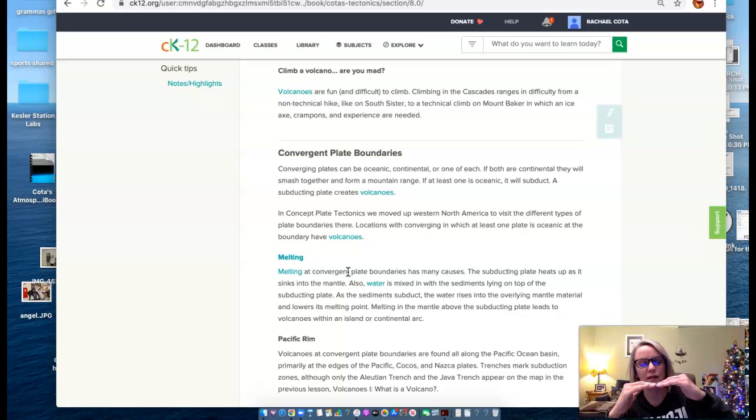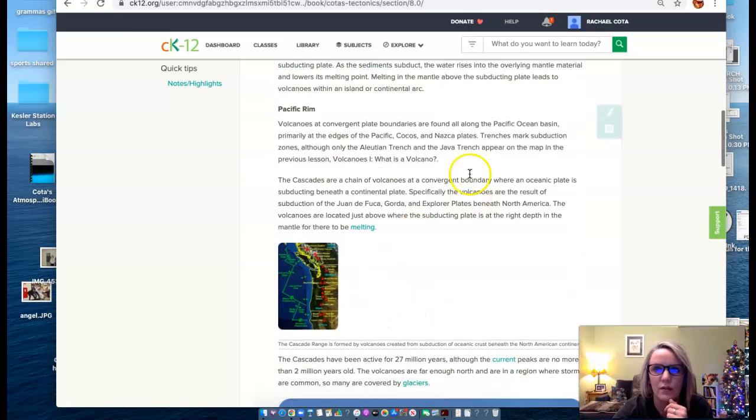So we've got this plate that's subducting down, it's lowering the melting point, and then about 100 miles inland from the coast where those plates are actually meeting, all of that magma more readily boils up to the top. And it creates this chain of volcanoes that we see all along the West Coast. So here's Northern California, Oregon, Washington, and then British Columbia. And each of these little red triangles is a volcano.